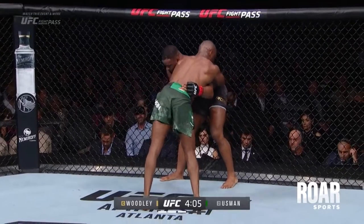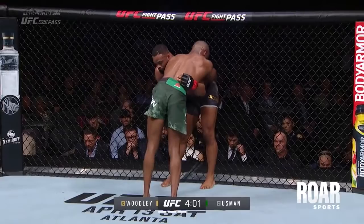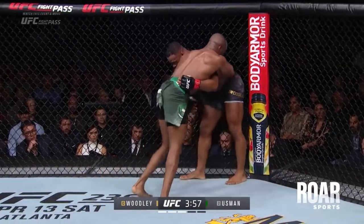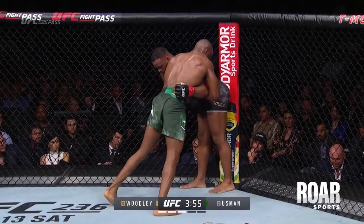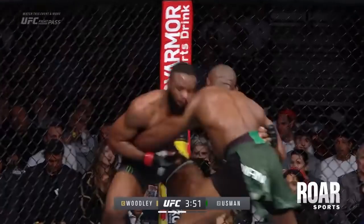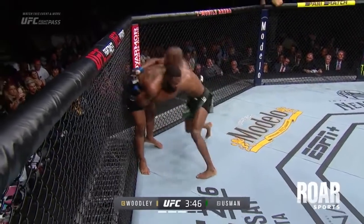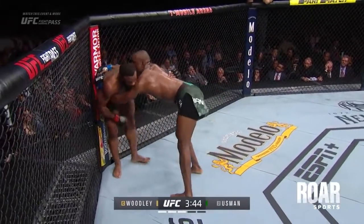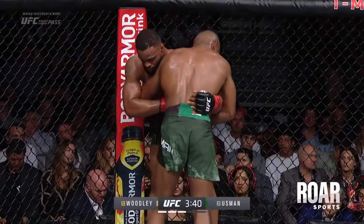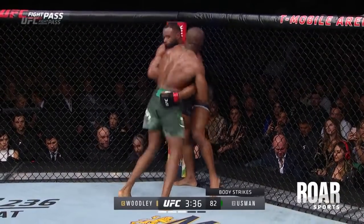So once again, early in the round, Woodley has been rendered defensive with his back up against the fence. The length of Usman is causing a lot of problems too. He's so long in that body lock, he can keep his hands locked and just stretch so far away, that the height is just an issue in this wrestling. These underhook transitions are tough to deal with against the taller man. 19 body strikes landed in that recent exchange. 82 already for the Nigerian Nightmare, Kamaru Usman.